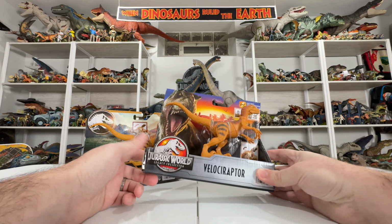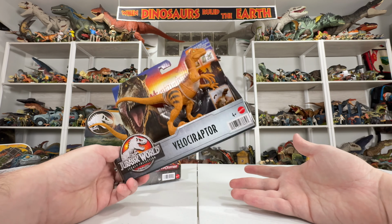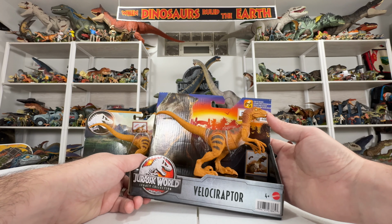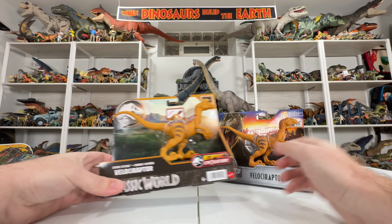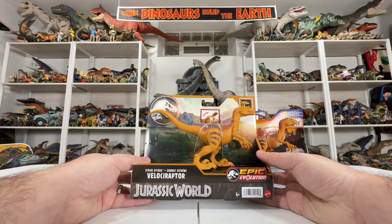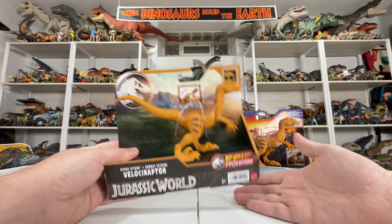We have the Jurassic World Legacy Collection Velociraptor that was released, I think, in about 2021 for the Dominion toy line. And then we also have the Jurassic World Strike Attack Velociraptor, part of the Epic Evolution toy line that is actually just hitting right now.